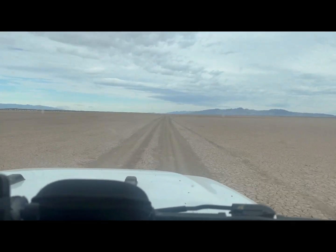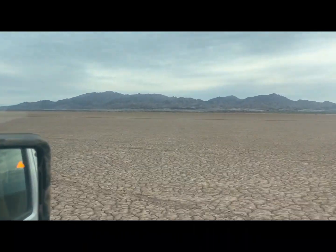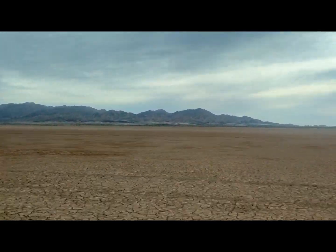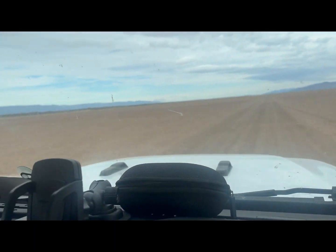Since time-wise we're way ahead of the racers, we decided just to get on the lake bed and make our way out to the remote pit. It was about 35 miles of just driving like this, but it sure made it quick to get out there. Coming back was much slower.